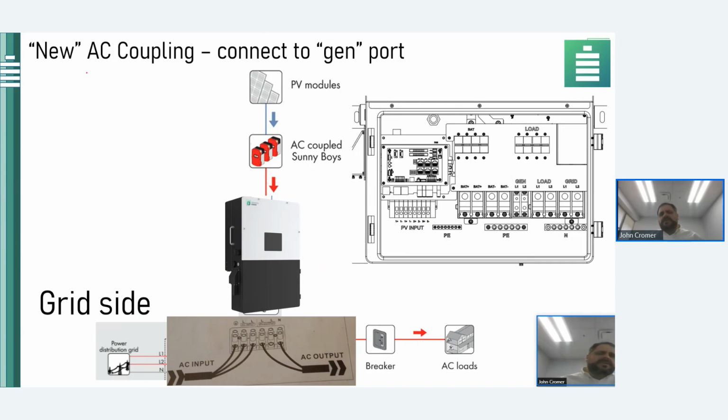But the new way to do AC coupling is not to tie it in to the load side of the inverter, but instead to cannibalize the generator port on these hybrid inverters and say, you know what, instead of tying the solar array downstream of the load, I'm just not going to have a generator, and I'm going to tie my solar array into the generator port. And why would you do that? Well, often on at least the Solarc 15K and the NV12K, the generator port is rated for about 20 kW worth of power.